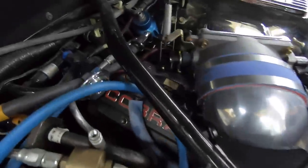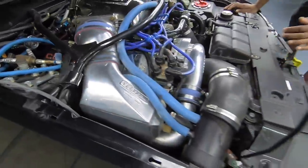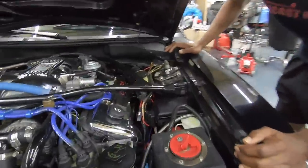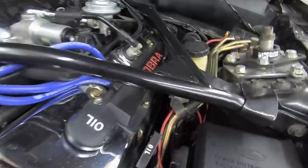Dude, he's got everything on it. I wonder if it's got headers and everything else on it. I think it does. Everything's so tight, you can't see nothing. I think it does. Yeah, it's got headers. Oh, okay. So it's got headers on it.